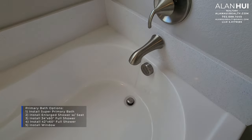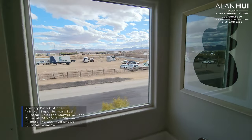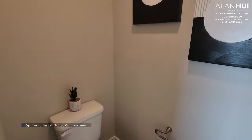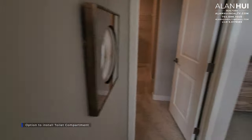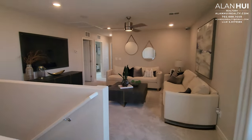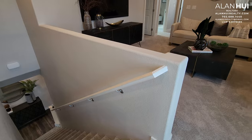The third and fourth options will give you a linen closet to your left and a smaller shower to your right, which will have no seat. And the last option will be to install a window above the shower. Here's the water closet. Surprisingly, a door to your water closet is not included, but you do have the option to install a door. There is also an option to install rails here instead of having a pony wall.